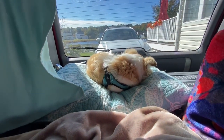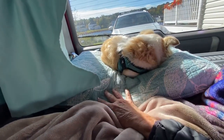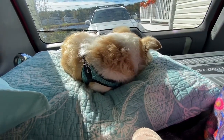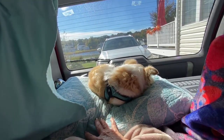So Teddy has a sunroom. What I did is I just put my bamboo cutting board across the sink, and I put a pillow here for him. I could also put the pillow over top of the refrigerator, but he seems to like this spot better. So he lays on top here, and Teddy has a sunroom.